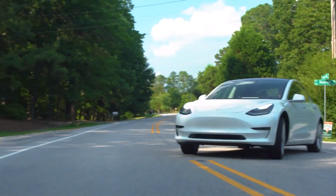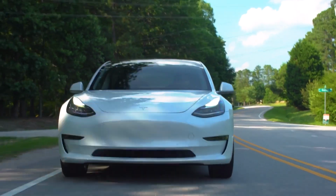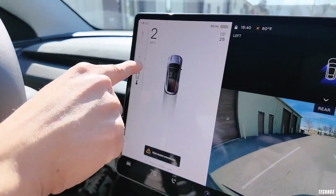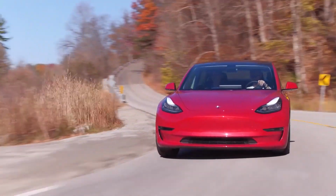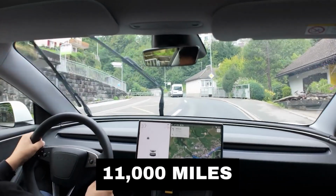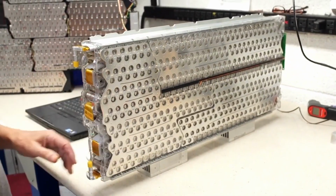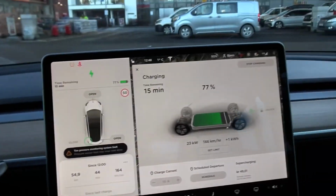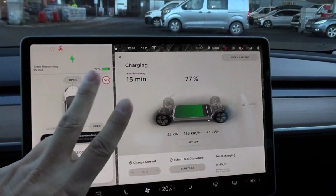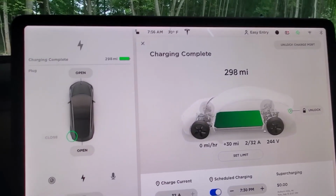There's a well-known real-world case of this, with a Model 3 owner who documented her car dropping from 310 miles at full charge down to 260 miles after roughly 11,000 miles of driving. The battery itself was fine. The BMS had drifted. After a proper recalibration, a meaningful chunk of that displayed range came back because it was there all along, just hidden.